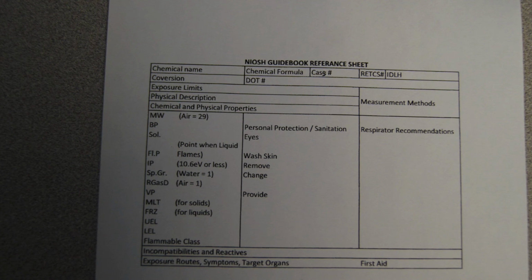Okay? And then your IDLH. This one's a huge one for us, especially once we talk about our parts per million and our toxics and our volatile organic compounds. So we're going to use that box a lot. Conversion, don't worry about. That's basically how you convert 1 part per million to micrograms per cubic meter or whatever the chemical might be. Your DOT number is to the left of that. And the big highlight there is that's going to be your guidebook number.